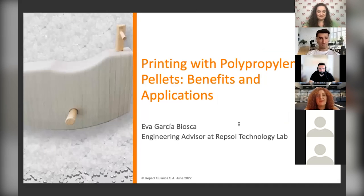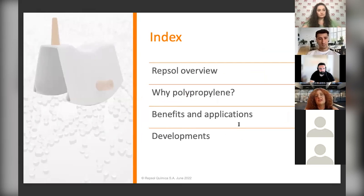Good morning to everyone, and thank you, Madeleine, for your nice introductions. As you said, today we will talk about printing with polypropylene pellets, benefits and applications. Next, please. Just an overview of Repsol, what Repsol is, why polypropylene is an appealing material for 3D printing, and especially for granular 3D printing. Then we will talk about benefits and applications, and we give some tricks on how to print with polypropylene and an overview of developments and trends.